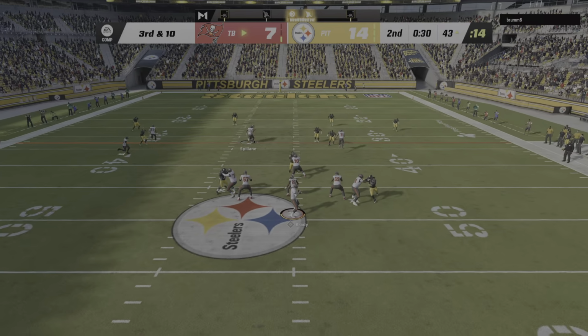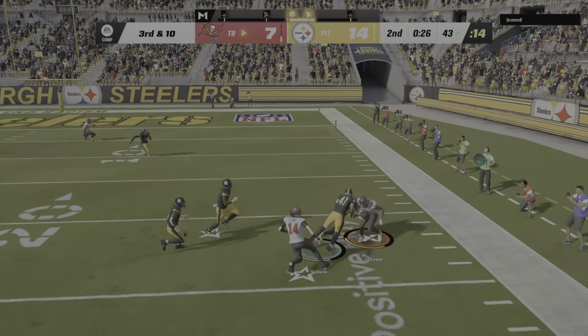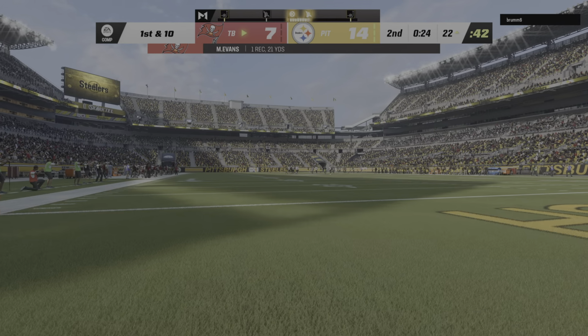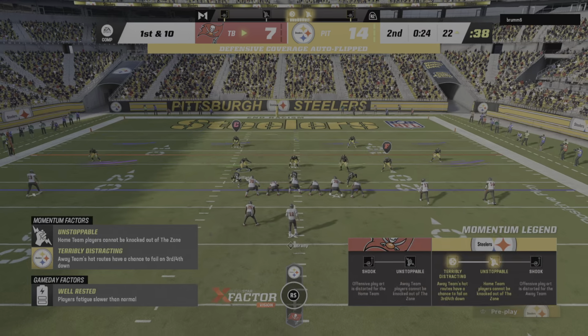Fakes the give to Fournette. Now Brady. This is caught by Evans. The Bucs forced to use their third and final timeout as they'll stop the clock with 24 seconds to go in this first half.